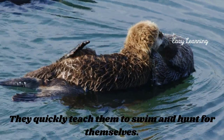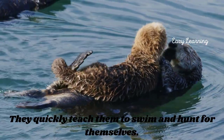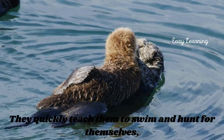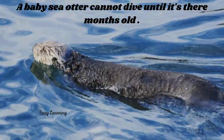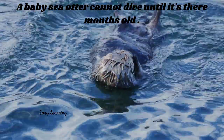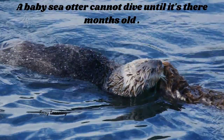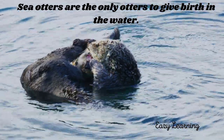A mother sea otter gives birth to one pup a year. They quickly teach them to swim and hunt for themselves. A baby sea otter cannot dive until it is 3 months old. Sea otters are the only otters to give birth in water.